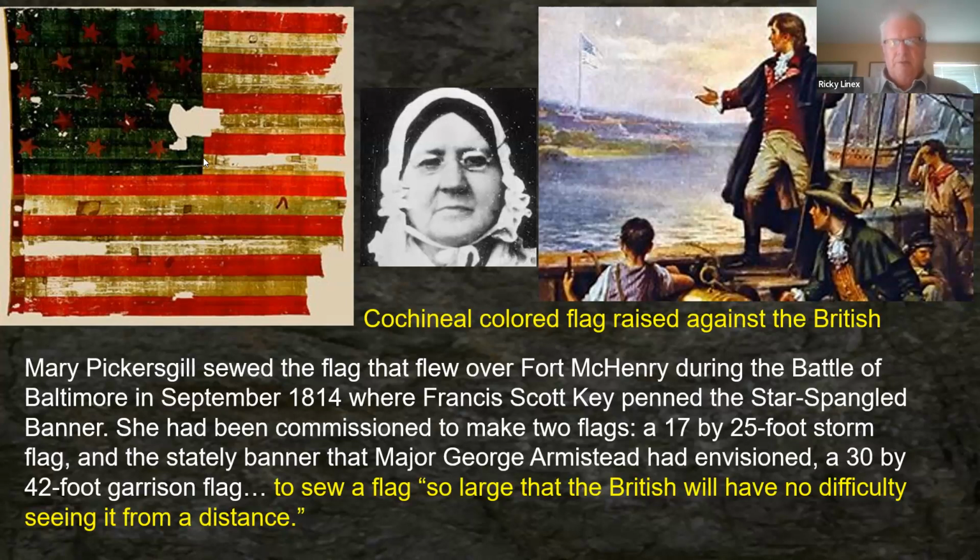When the battle was over, the British did not win. The flag was taken and Mary Pickersgill repaired the flag. I think it flew a few more years. It was eventually retired and it was given to Mary Pickersgill. And it was kept in her family.